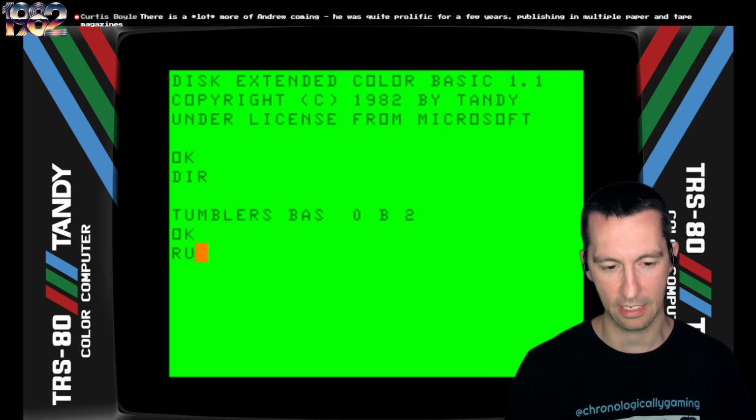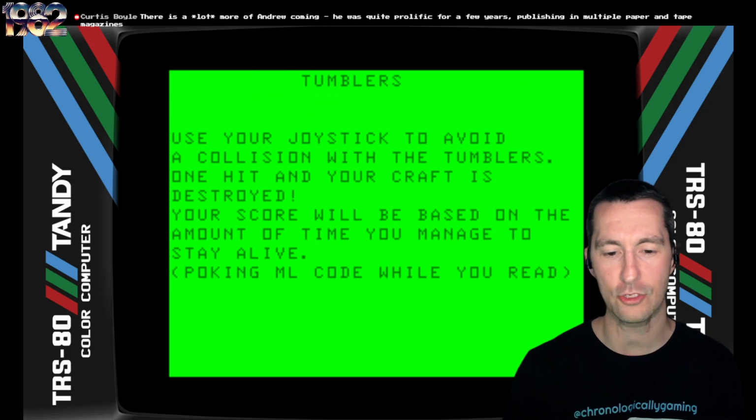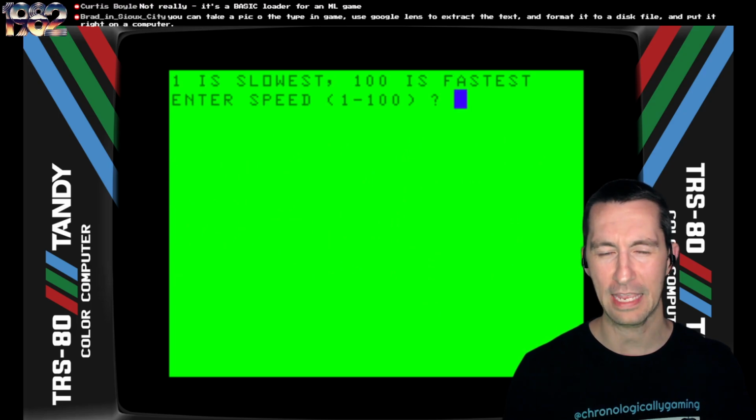All right, so this one is in BASIC. Making Tumblers happen. Even though the game's called Tumble in the magazine, it was referenced by Andrew Pakursky himself as Tumblers, and there you can see the title says that. So we're going to use our analog joystick and avoid a collision with tumblers. One hit and your craft is destroyed. Your score is based on the amount of time you manage to stay alive, and they're going to poke the machine language code. Oh, so it's not all in BASIC. All right, ready? So that means before we start the game, they're going to poke it for us? Well, that's so nice. So we can do 1 is the slowest, 100 is the fastest. Let's go with 5 and see how that goes. Let's see what happens.